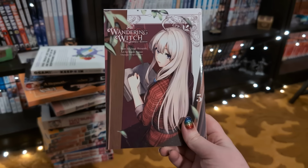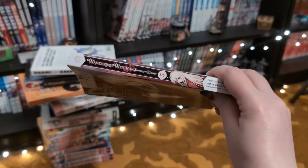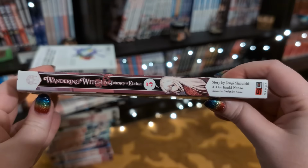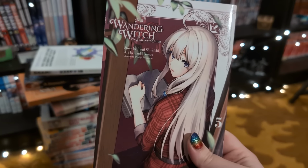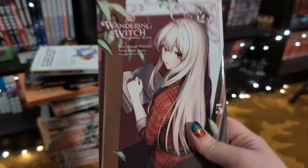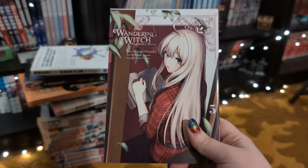Next we have The Wandering Witch, The Journey of Elena Volume 5. This series does not release very often. This volume, I love the colour scheme. The sort of purpley red I think looks really nice. I have really enjoyed the series of what I've read so far, but it does not release often. I want to say a year to a year and a half we get a new volume maybe. I think it was Christmas 2021 maybe, where Ben bought me 1 to 3. And there's been 2 volumes since then.